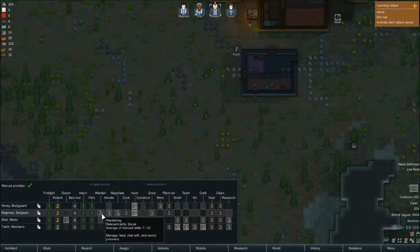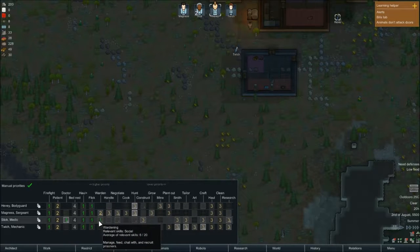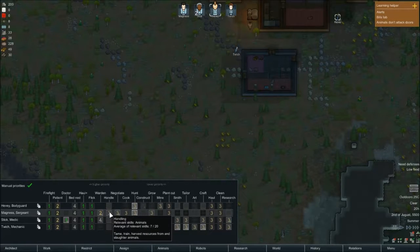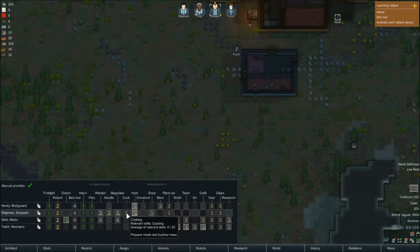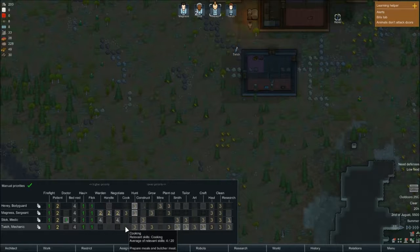Wardening is only going to be Magnus. He's going to have that on a 2. I guess I'll have Twitch on it as a 4 just in case. Handling is going to be Magness on a 2. Negotiation, Magness. Twitch on a 4 if needed. We do have another 4. So I'm going to put Twitch at 2 and I'm going to put Magness at 2. I mean, Magness is getting a lot of 2s, which I am a bit concerned about.